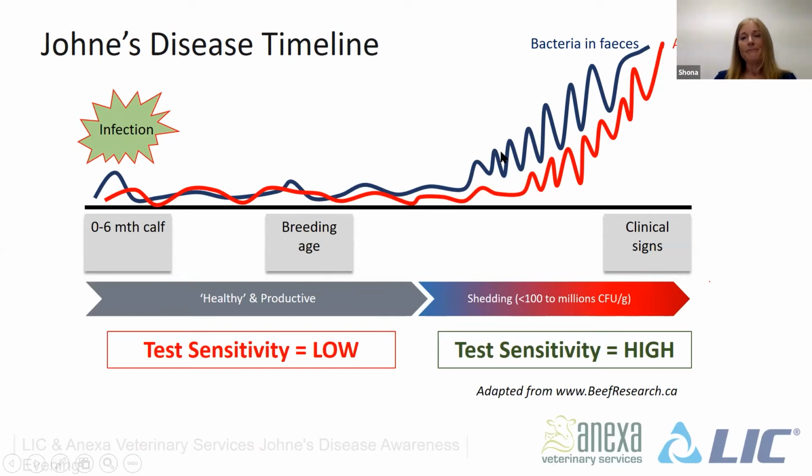And at this stage, these animals are still subclinical. They're looking fine. Those cows can look really, really healthy. There's nothing to indicate that there's anything wrong with them. But meanwhile, they're in the herd, they're shedding the bacteria everywhere and infecting the new calves coming through. So what we really want to do with testing is try and catch them before they get to that clinical stage, before they're starting to show those really obvious signs of Yonis disease.